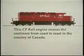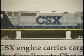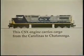The next engine that starts with the letter C is the bright red CP rail engine. This CP rail engine crosses the continent from coast to coast in the country of Canada. The next engine that starts with the letter C has the big letters CSX on its side. This CSX engine carries cargo from the Carolinas to Chattanooga.